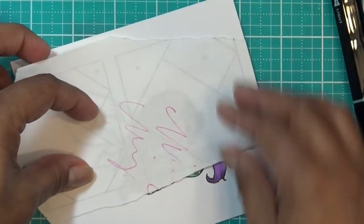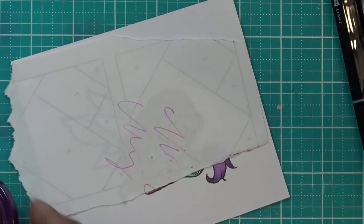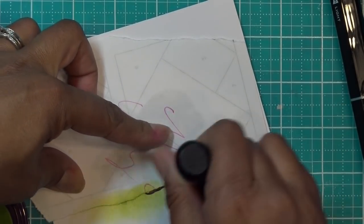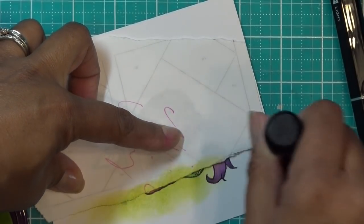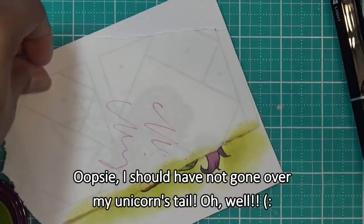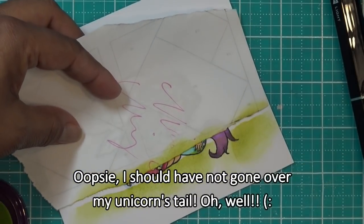And I'm going to cover up a little piece here, and we're going to do this judiciously. So I have Spring Meadow here. I have a dauber, and I'm just going to come in and do this kind of thing. Obviously, not so much around the tail. That way she's kind of sitting somewhere, and I can see that I still need a little bit more.